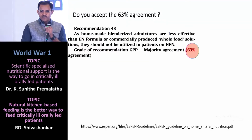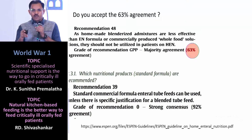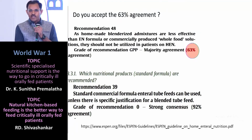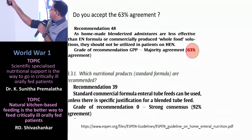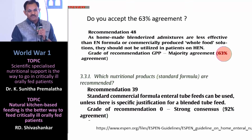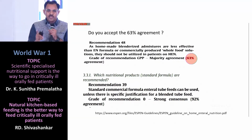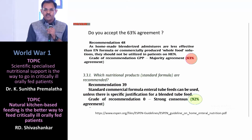How many people agreed? 63%. So 63% will overrule all those people who are sitting over here. Even if you agree with me, you have to follow these 63%. Even those 37% of the people were on my side. Doesn't matter. Further, recommendation 39: standard commercial formula enteral tube feeds can be used unless there is specific justification for blended tube feeds. Again, they are not ruled out. And what is the agreement? 92%. You are going to agree with the 63% and deny the 92%. How can it be done?